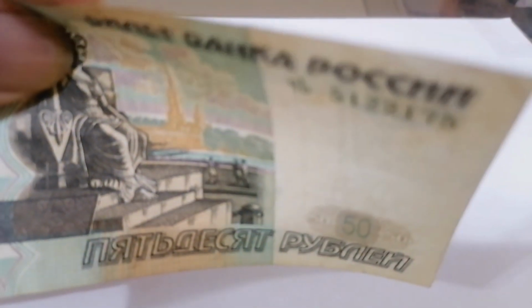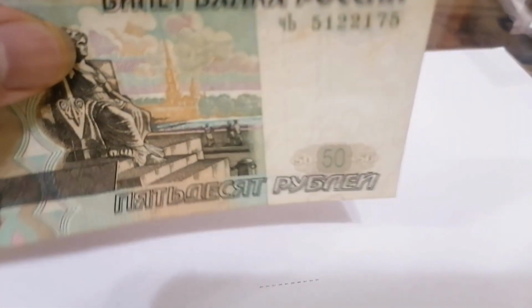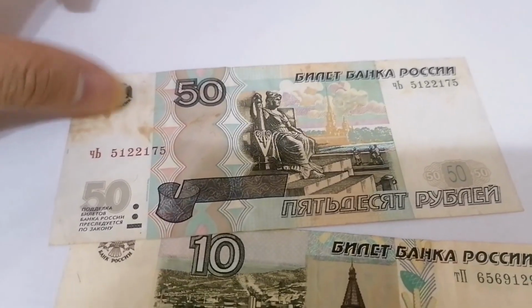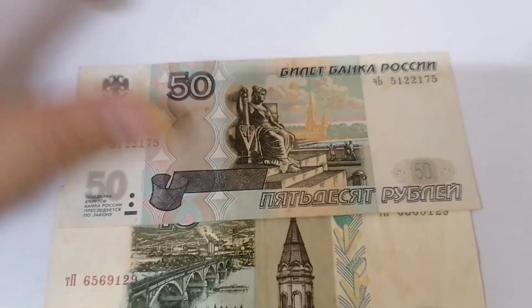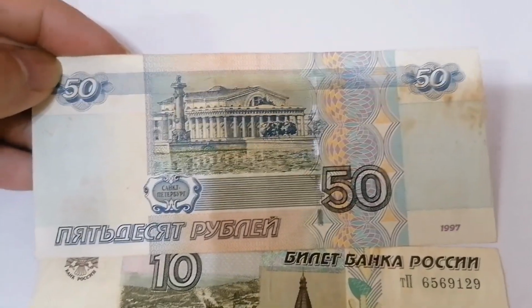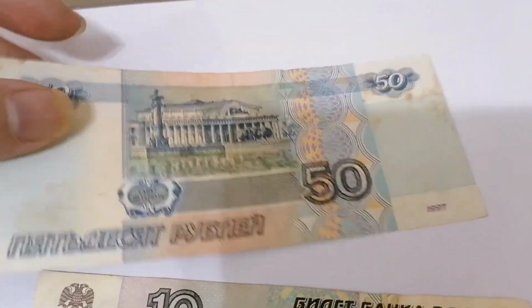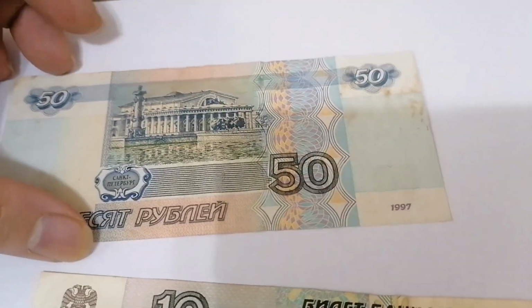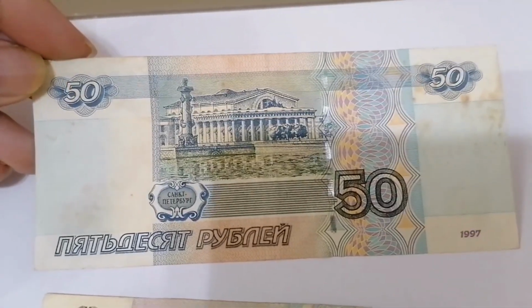I think there is a picture on it, but it's not a 50. If you can see clearly. This piece of banknote is not in good condition, because I just bought it for sharing purposes. At the back of it, this is the reverse. I'll show you, this is the stock exchange building for Russia. It's also stated here 1997, and it comes with security tricks as well. And this is how it looks for the 50 ruble.